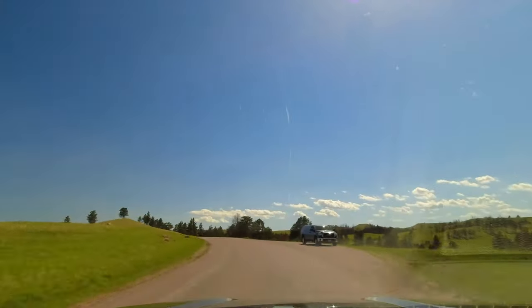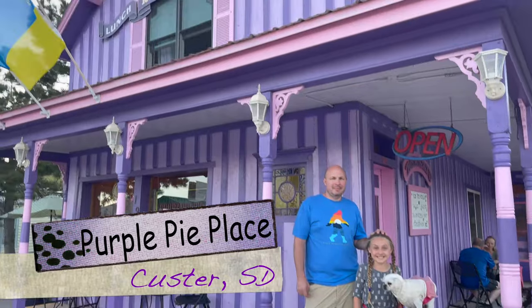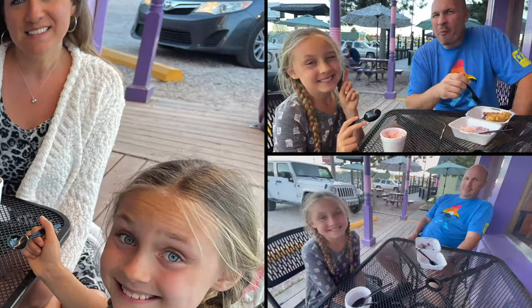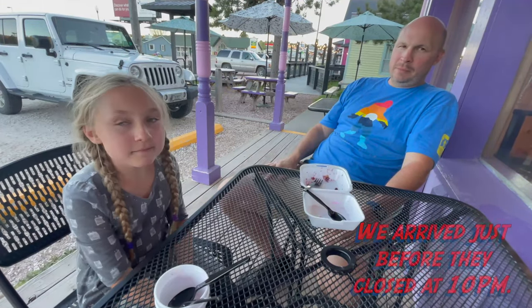After our awesome animal safari here at Custer State Park, we only have one thing on our mind, and that's ice cream! Finishing up at the Purple Pie place. How was it? Pie was awesome. Ice cream awesome. Ice cream with ice cream. Yep. Yeah, I kind of felt the same about the ice cream. Pie was really good. We had the blueberry pie.